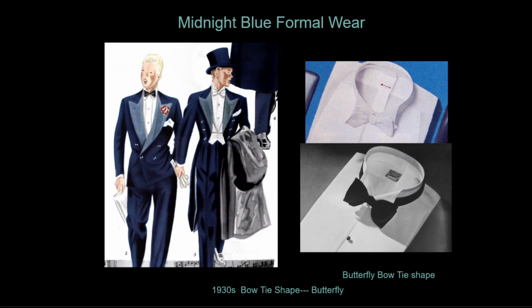Formal wear takes on a more elegant line with the broad shoulder and the shorter nipped-in waist. For the first time in decades, another color choice enters the formal universe, midnight blue. This is particularly favored in photos and movies. The bow tie will take on a fuller shape on the outer edges that we call a butterfly shape.